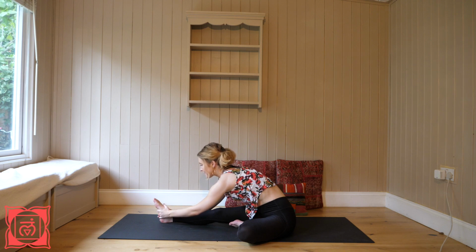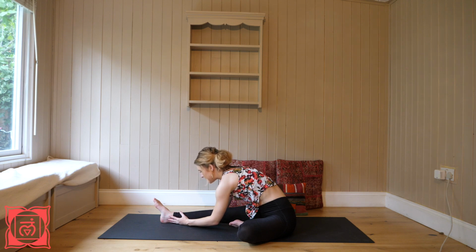And as you hold this stretch, you can see how deep you can go if your body allows you to deepen this stretch.